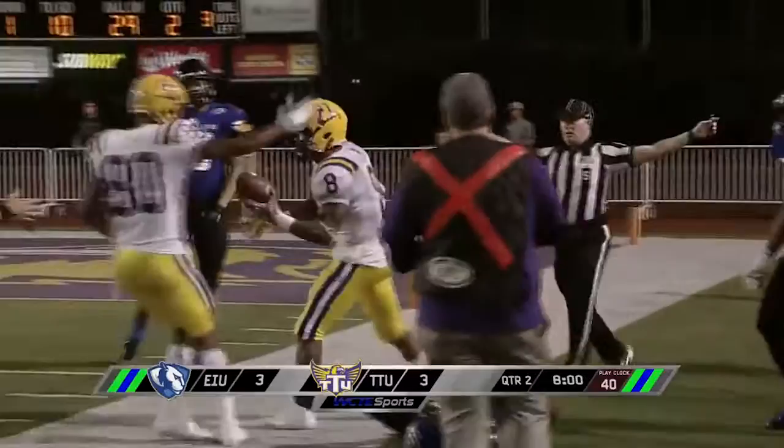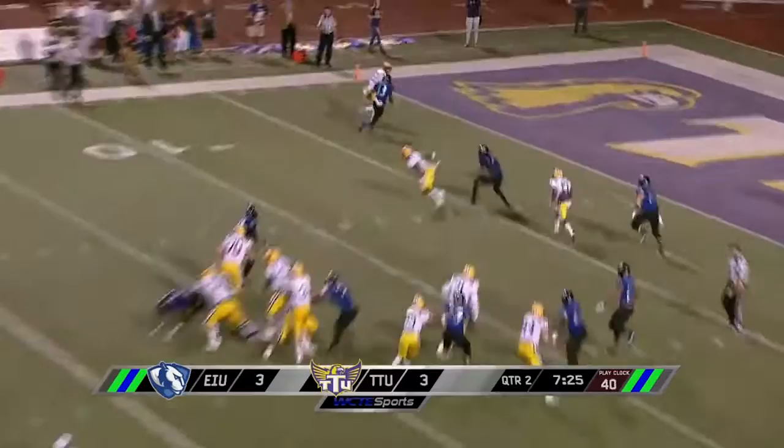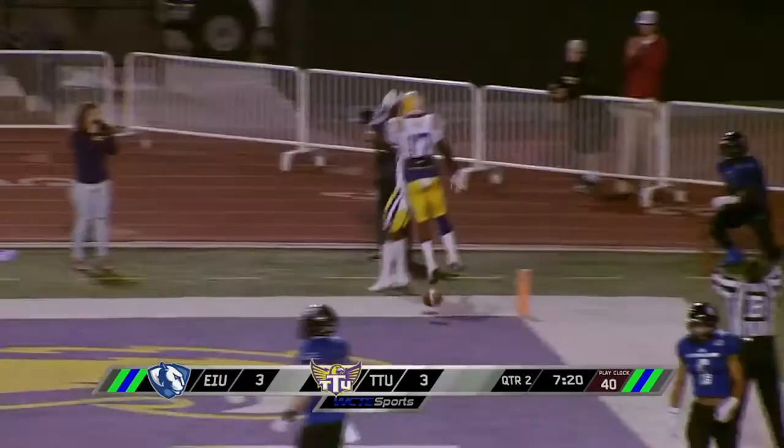It's Thane Rhett out of the backfield. Three receivers to the far side. Birdsong takes a two-step drop. They run the fade. Pass is going to be caught. Touchdown, Golden Eagles. That is Smith on the reception.